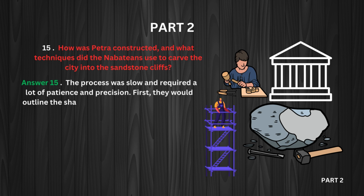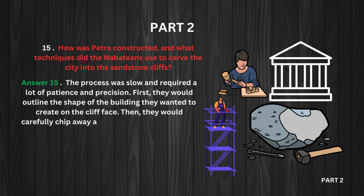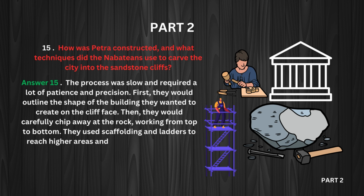First, they would outline the shape of the building they wanted to create on the cliff face. Then, they would carefully chip away at the rock, working from top to bottom. They used scaffolding and ladders to reach higher areas and support themselves as they worked.